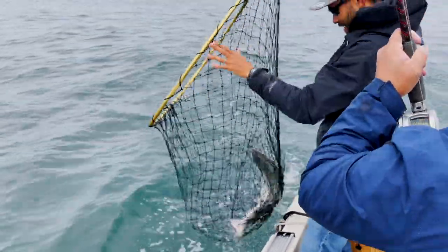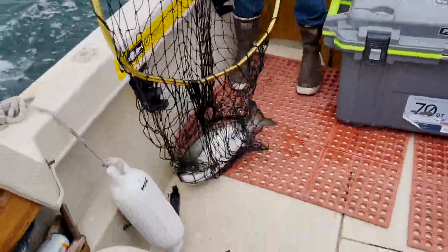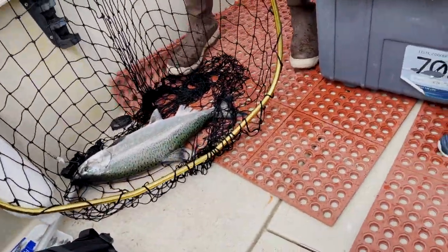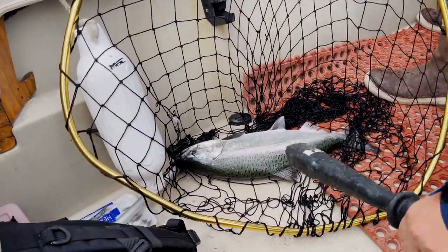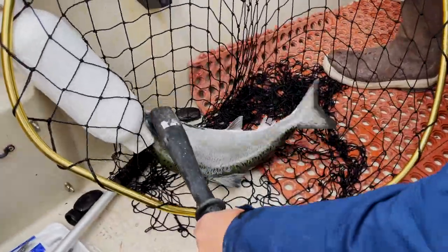Keep him out there. Go back. Yes. Oh, yes. Nice. All right, that's the king. King salmon, right? Yeah. Beautiful. Let's get that bonker behind you. There's a bonker. You want to bonk him, Hiro? Just hit him in the head. We know he's got black gums. That's not a silver. Nice. One more time.